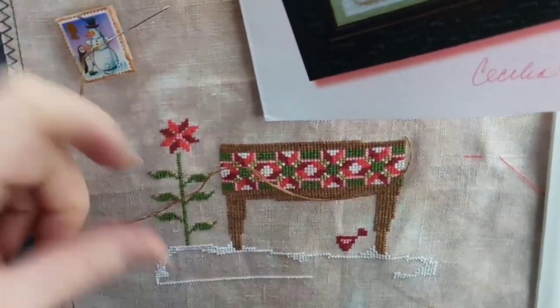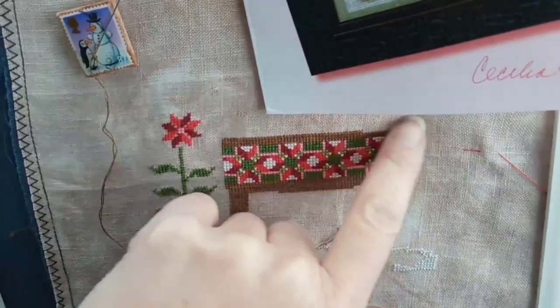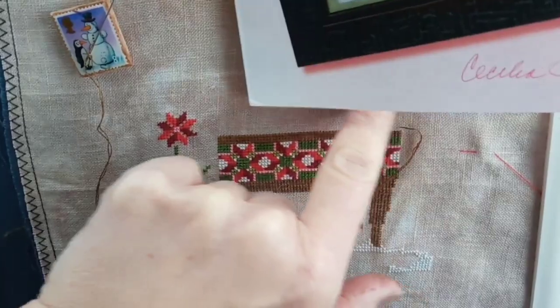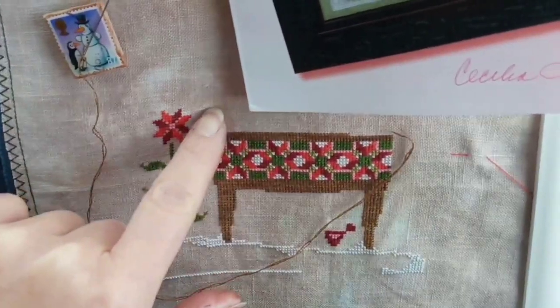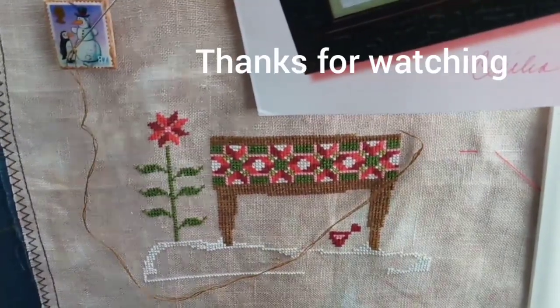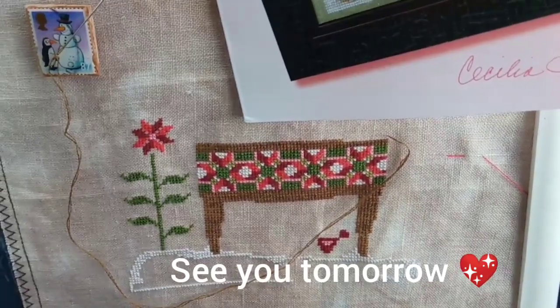So I'm just going to do a bit of my deer. I got all of this bit done last night, and I'm just on the top of the table. I'm on the tabletop now. So I'm going to see if I can get up to his bum and start on his neck. And I did the flower as well, and the bit of the bird because I was using those colours.